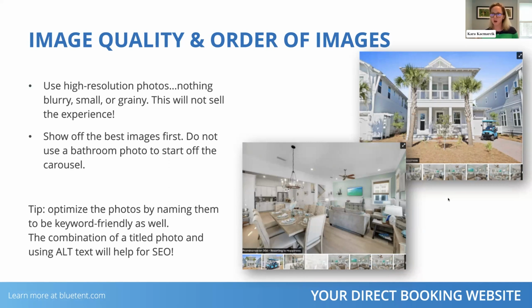It seems fairly obvious, but again, worth revisiting to make sure that all of your photography is super crisp and clear and professionally done. Either have a local person do it or do something for trade. There are affordable ways to get that professional photography, but it's just uber important. A couple little nuggets to think about with your photos too.